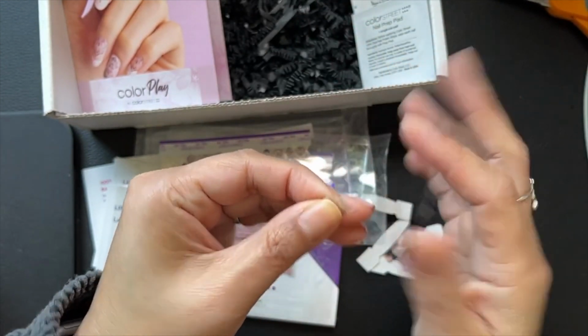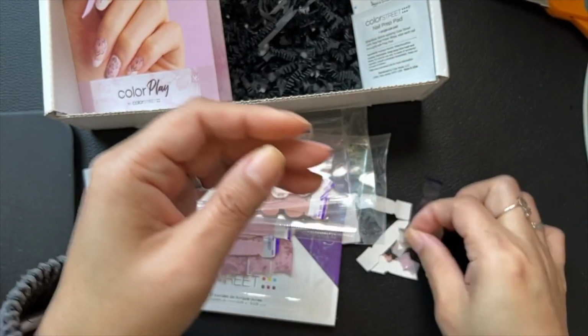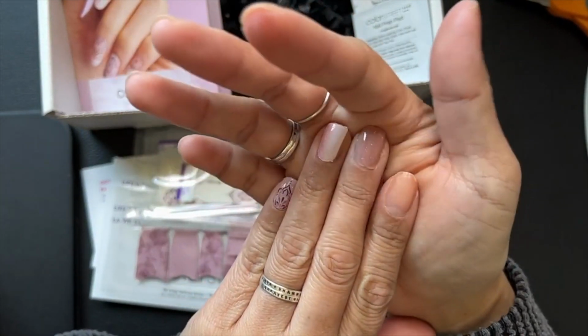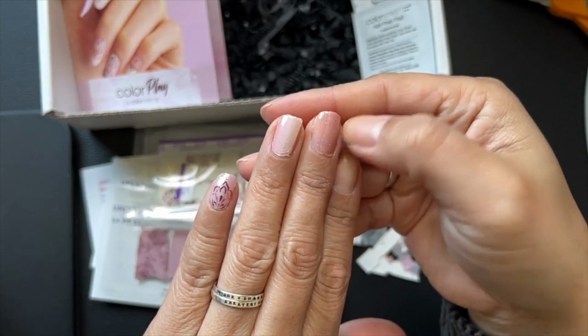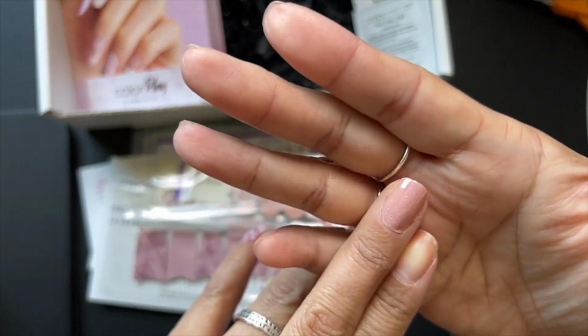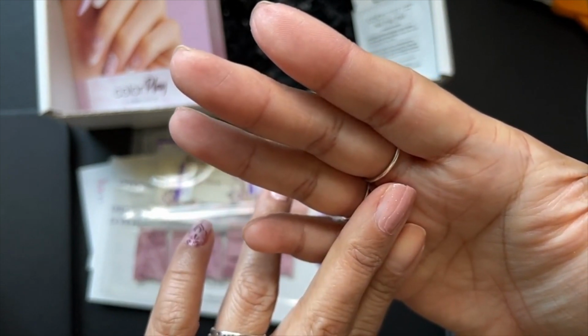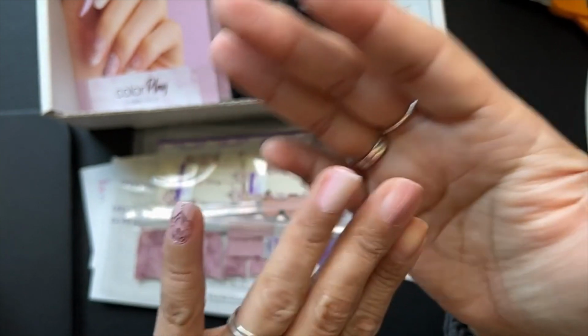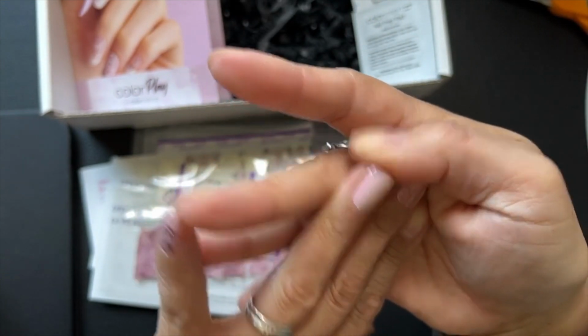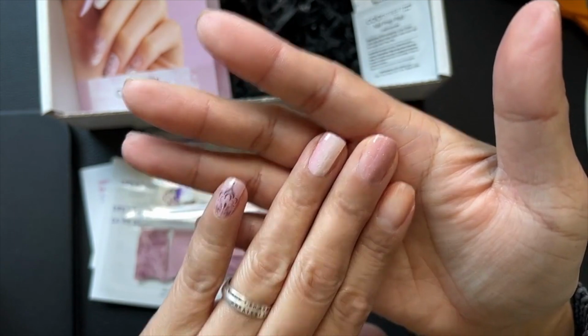If you're not into the light pale colors, this box is not going to be for you because they're all pale. If you like neutrals, though, this is a good base color. That single, I like it actually single better than I like it double for myself personally, because I like that really sheer look. And that's, I think, kind of a trend, is that sheer nude nail, but it is cute.